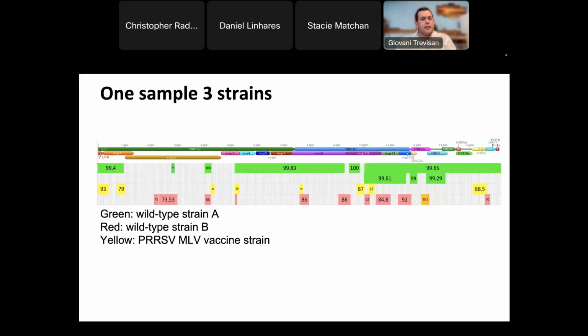One is green, yellow, and red. Each of those colors represents a different PRRS strain that was in that sample. So in this sample, there were two wild-type strains plus a vaccine strain that was listed there.